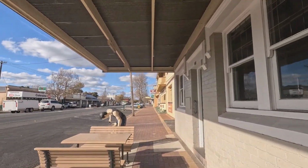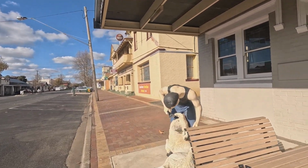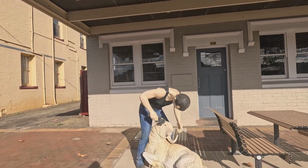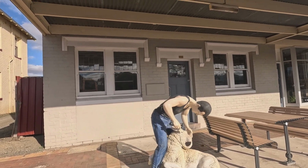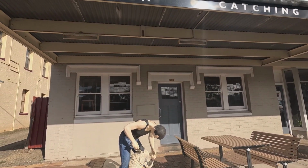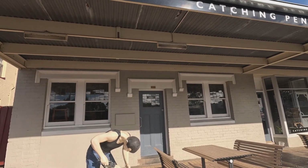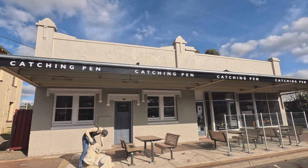And then we see a statue there of the shearer shearing the sheep. And I really love this building. It has the lead light windows and the lead light door there. That's possibly an extension to the cafe, perhaps. But if I pull back a bit here, you can see what a lovely building it is.